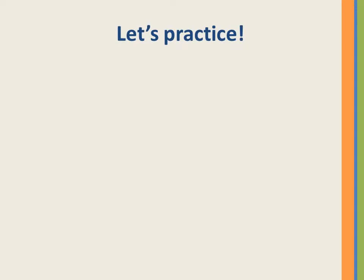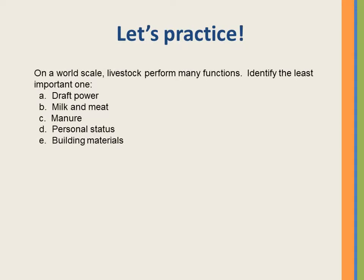So let's practice. Here's a sample question from a cultural geography test. Even if you've never taken such a class, you should be able to use some of these strategies we just talked about to figure out the correct answer.